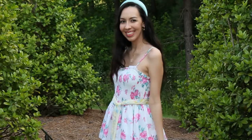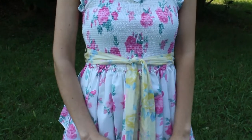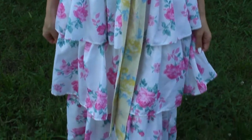My mint colored headband, butterfly earrings, and necklace are from Forever 21, and my sandals are from Old Navy. I'll be wearing this dress a lot this summer.